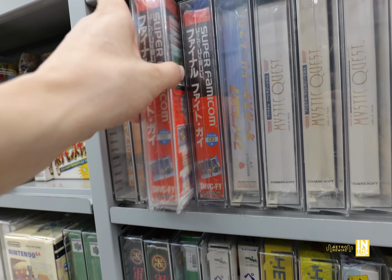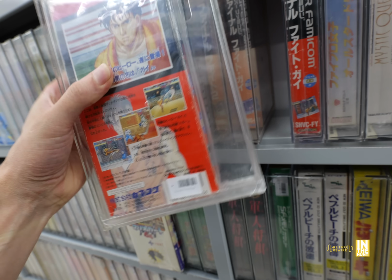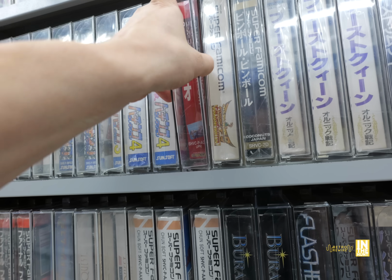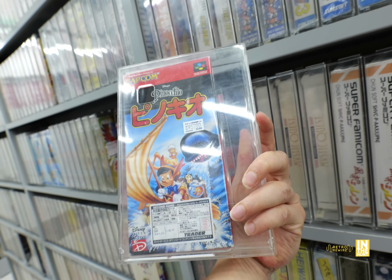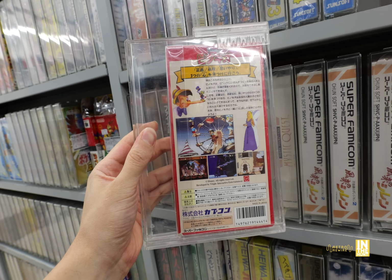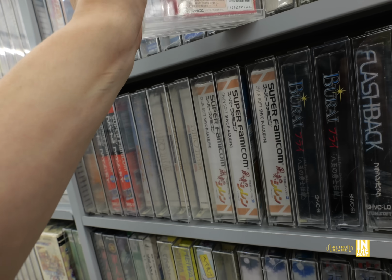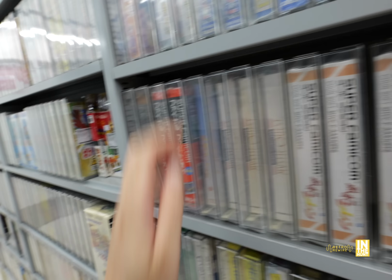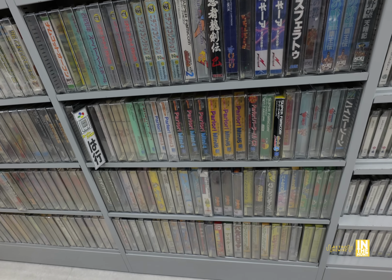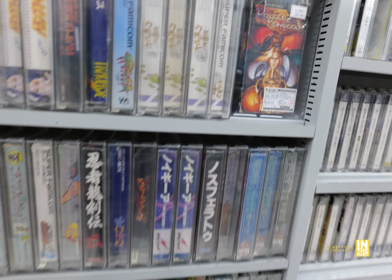Here we have some Final Fight Guy. What do we have? What's the damage? 9,400 yen. My copy of Final Fight Guy, it is beat, but it's complete. Here we have Pinocchio for 5,780. Man, I'm trying to get all the Capcom games for the Super Famicom, and this is one that I don't know. I need to look it up because I don't think I'm going to get them all. Some of them are just not really my thing.